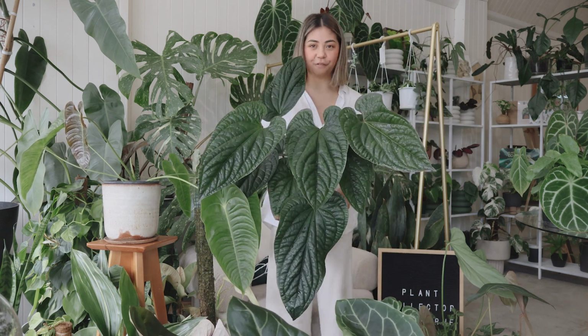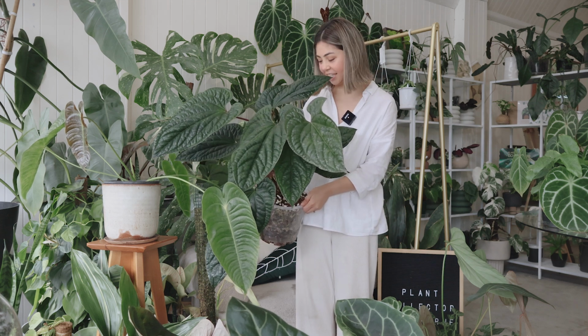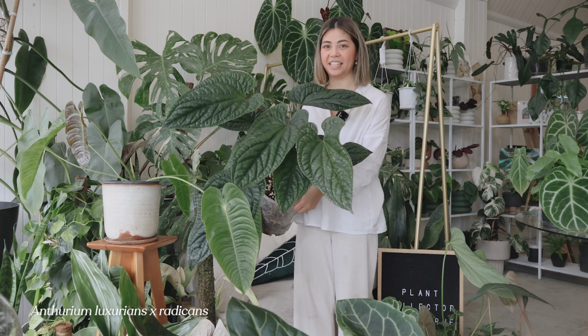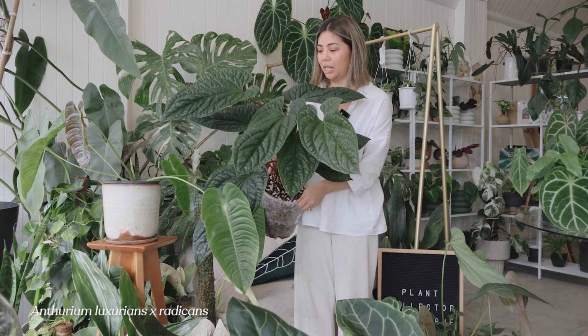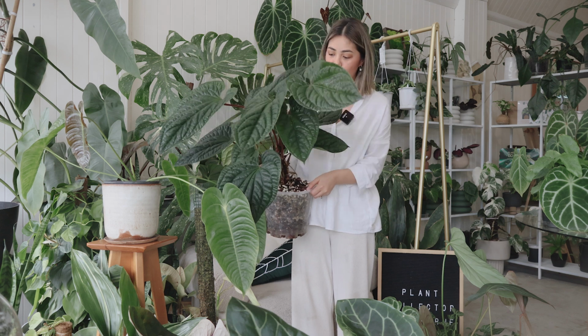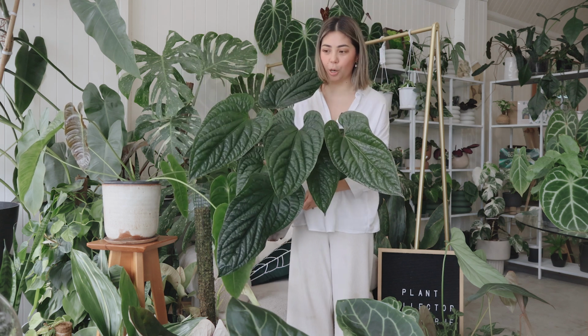Isn't she freaking gorgeous? Look how big she is. So this, my friends, is an Anthurium luxurians cross radicans. It is super lumpy and bumpy. It is long, and it just grows like a radicans, which is just so bizarre.